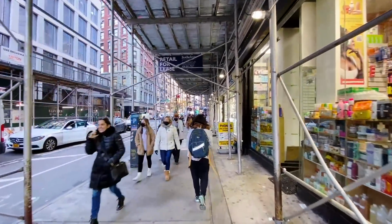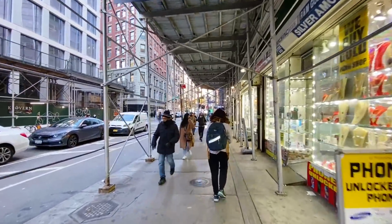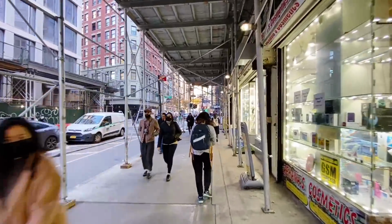Gary says we don't have skyscrapers. The tallest buildings are still church steeples, yeah, as is the case with most European cities.